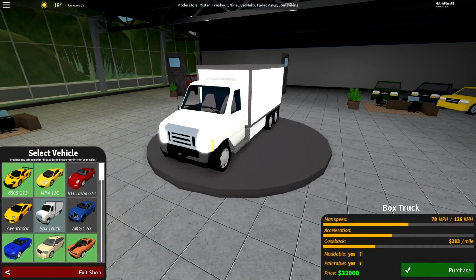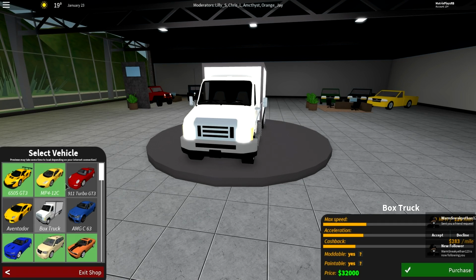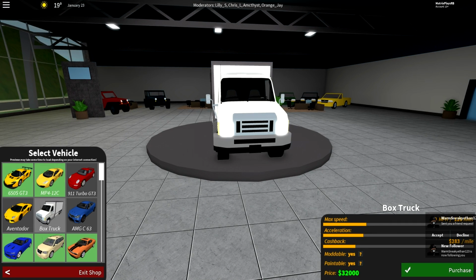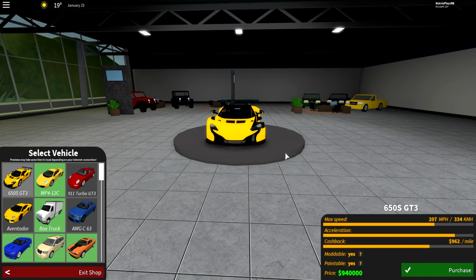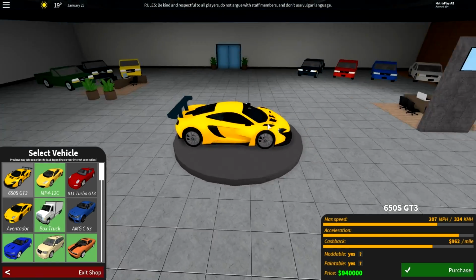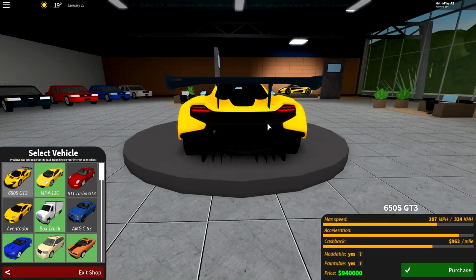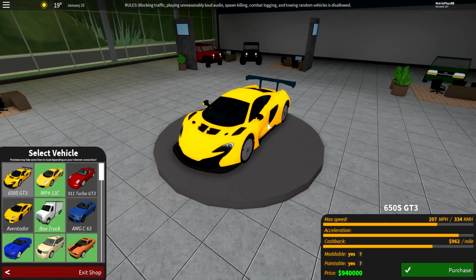Obviously, we're gonna avoid cars like this box truck. This clearly isn't gonna be very expensive. Let's just go through all the very expensive cars. So I'm sure this McLaren 650S is probably gonna cost a ton of money. Let's check. So this one costs $940,000. Pretty much $1 million for this car. That is not cheap, but you gotta be honest, this is a really, really nice looking car. So that's about $1 million.